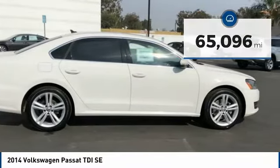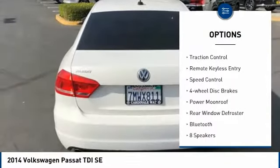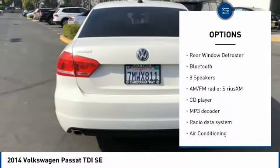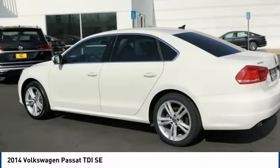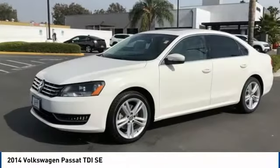Here are some of this vehicle's great options: electronic stability control, alloy wheels, brake assist, traction control, remote keyless entry, speed control, four-wheel disc brakes, power moonroof, rear window defroster, Bluetooth. Drive away with a great deal on this vehicle. Call or stop in today.